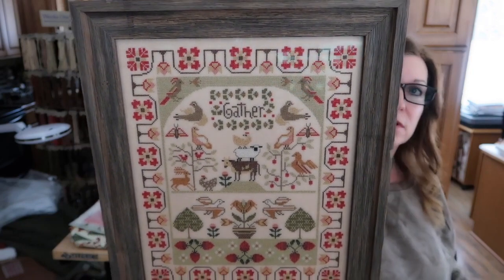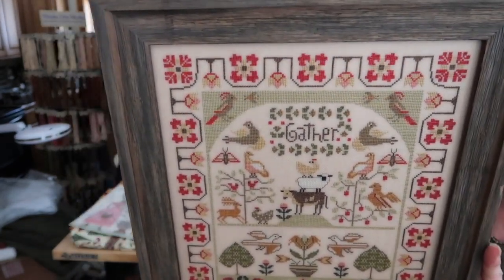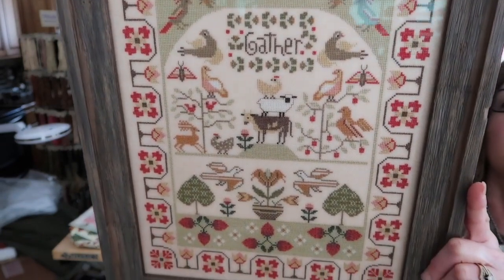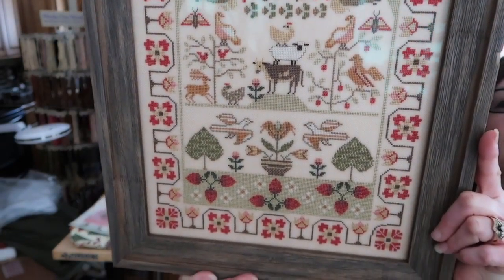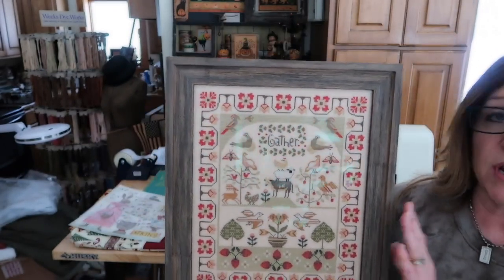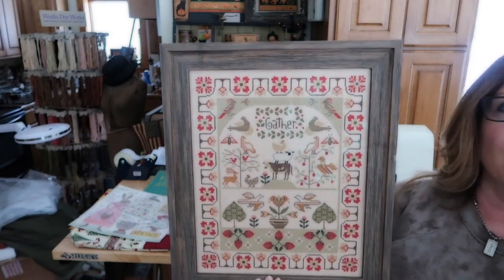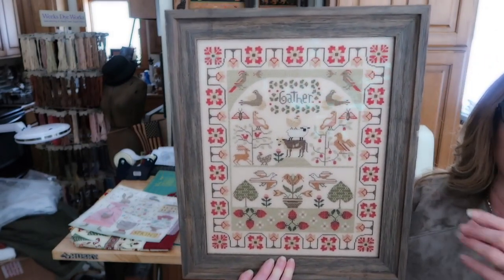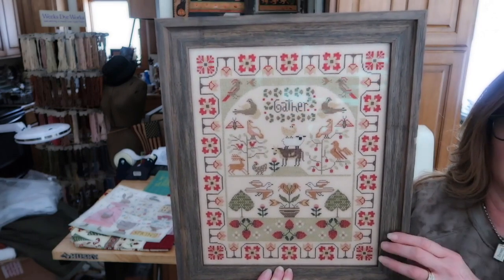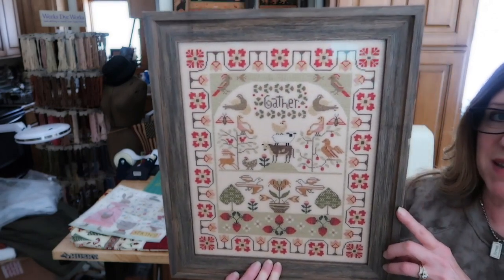Yeah, these samplers need to be professionally framed. And you guys know who my framer is. Perfect, absolute perfect frame for this piece. I had picked out something different, but when it came in, it was gold, like really shiny gold. And she was like, this doesn't look at all like my sample piece.